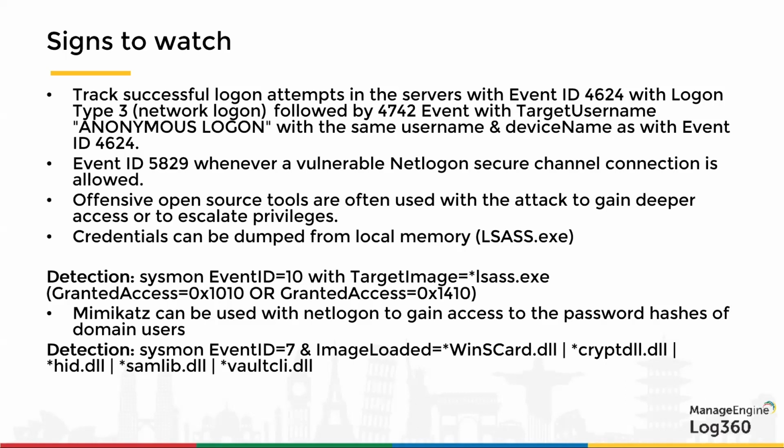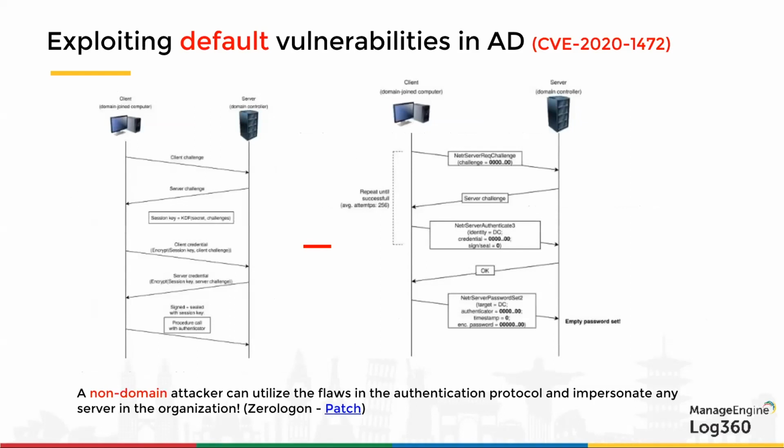So all of this is available with Log360, the SIEM solution, which me and Sid will be talking about today. And since this is taking the world by storm, this is potentially giving the keys to your kingdom to the attacker.